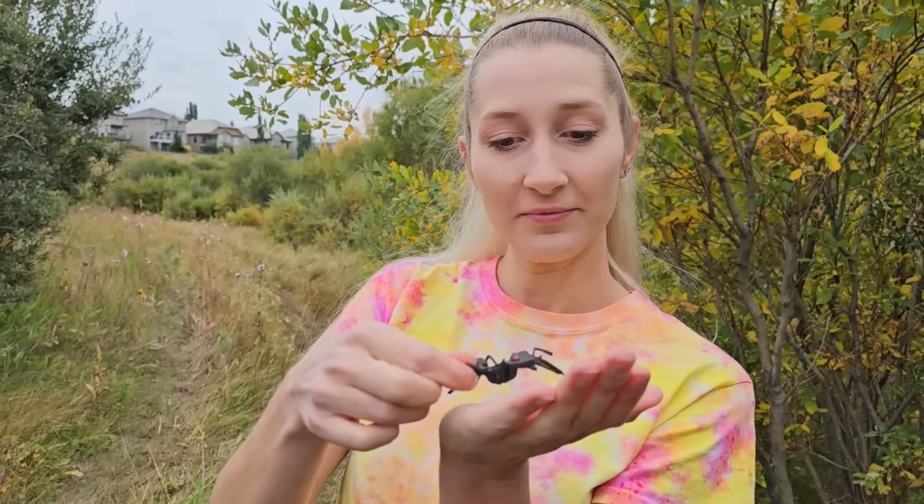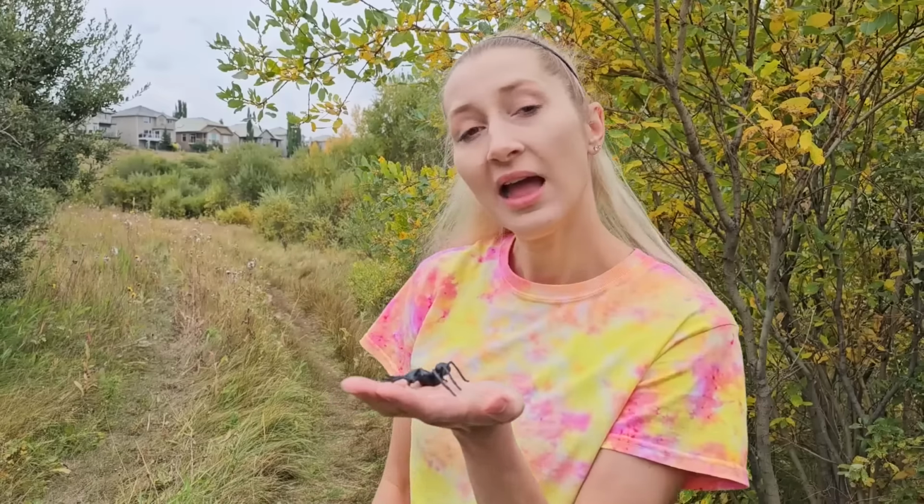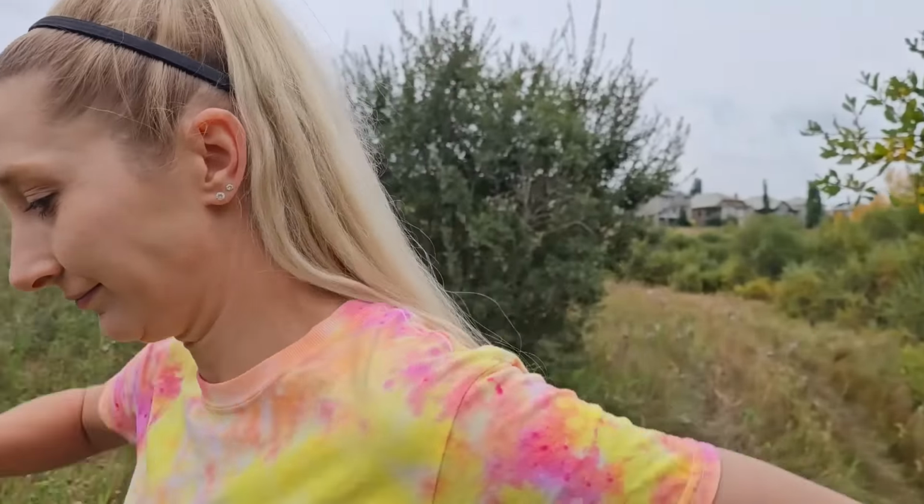Did you know ants are one of the strongest insects there are? They can lift up to 20 times their body weight. Whoa, that's really strong. Ants also live with a queen ant, just like bumblebees have a queen bee. That's really cool. All right, this was bug number 5. Let's go see if we can find number 6. Onward.